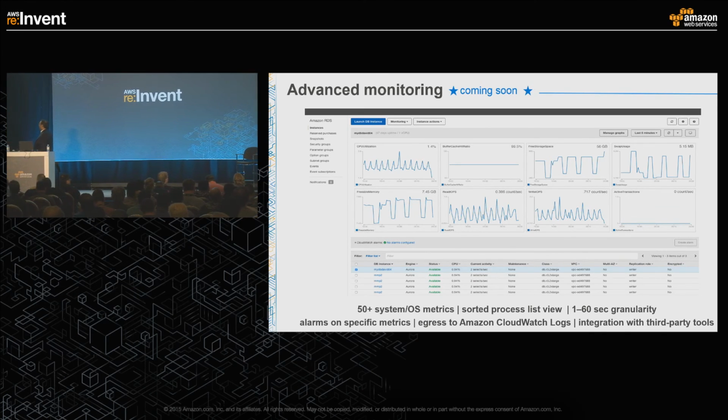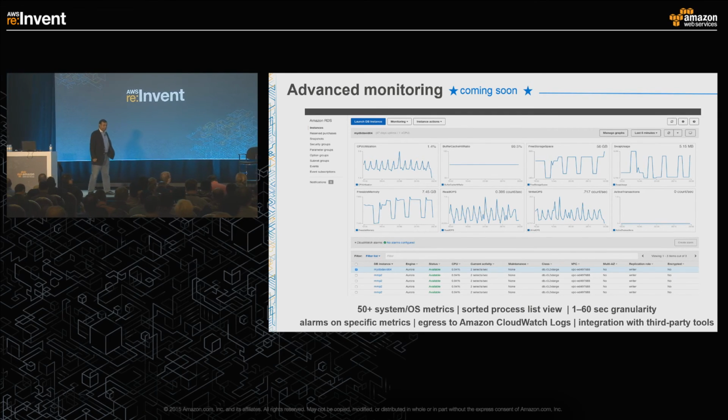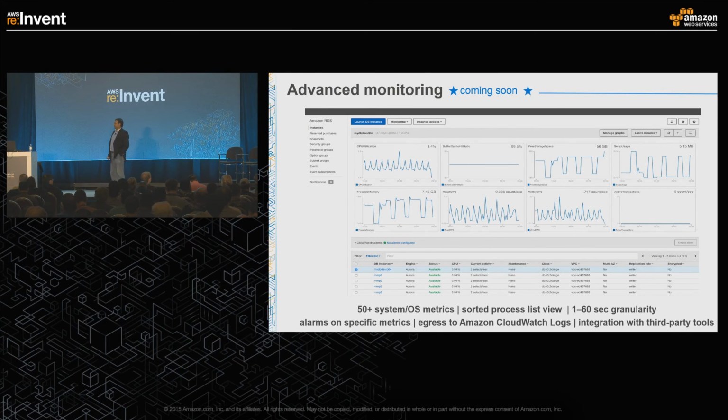So we will support a lot more metrics. This is something that we got requests from a lot of customers, that they would like to see what we see, right? So we have 50+ system and OS-level metrics that are going to be available through an advanced monitoring system. And we'll also have things like, for example, process lists, something that you get from top. We'll have very fine granularity, and you can control the granularity based on how much debugging you want to do, anywhere between 1 to 60-second granularity.